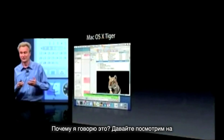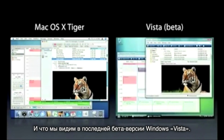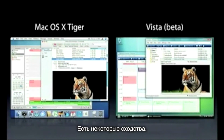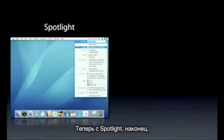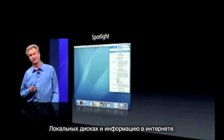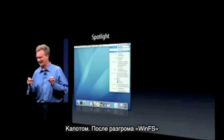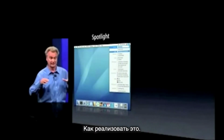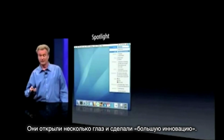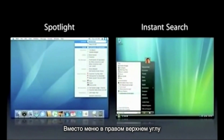Well, let's look at the typical screenshot of Tiger and what we've seen on the latest beta of Vista. Some similarities here. Let's look at Spotlight. Now, with Spotlight, finally, it's easier to find information on your local disk than information on the web. And we have this incredible technology under the hood. After the WinFS debacle, they've been scrambling to understand how to implement that stuff. Now, in terms of UI, they did a major innovation. Instead of having the menu on the top right, they put it on the bottom left.